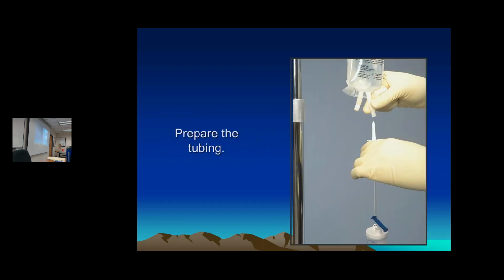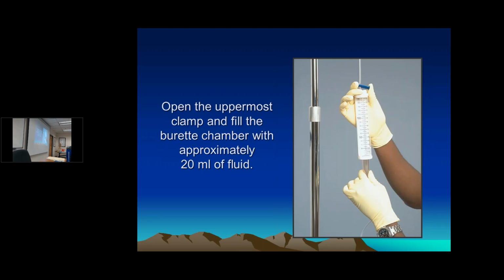So I showed you this already, but the Buretrol is what we're talking about here. The idea of sending it to wherever you want, especially if we're talking about pediatrics, so you can filter exact amounts of what you want to run in.